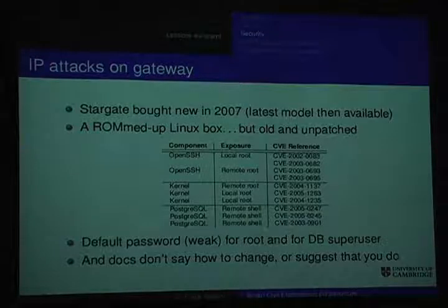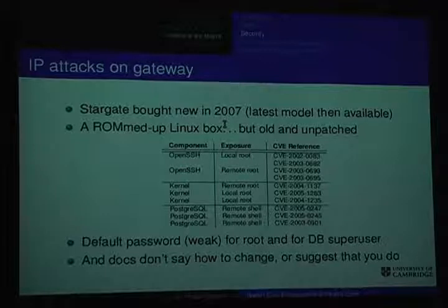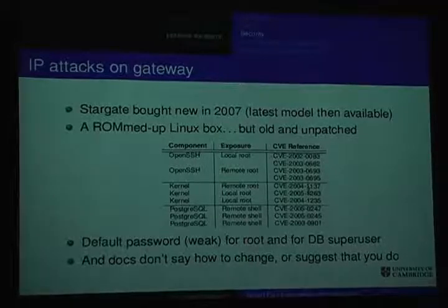Now, just to show the attitude, we bought this piece of hardware. The Sargate is the commercial name of this gateway. We bought it in 2007 at the start of the project. At the time we bought it, it was the latest model available on their catalog. And it's basically a Linux box in a ROM, the same kind of stuff as you have in your wireless router at home and so on. And it was the latest one in 2007, but it had these standard vulnerabilities which were unpatched from 2002, 2003, 2004, 2005, which let you get a local root, remote root, local root, remote shell, all that kind of stuff.